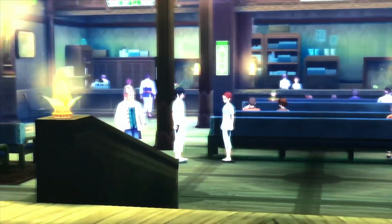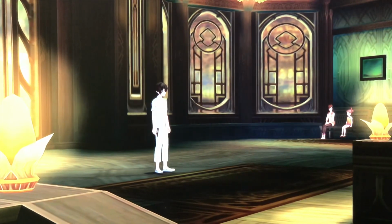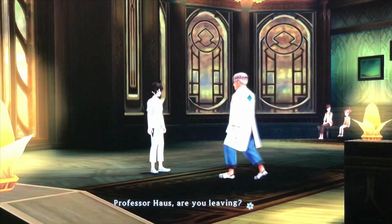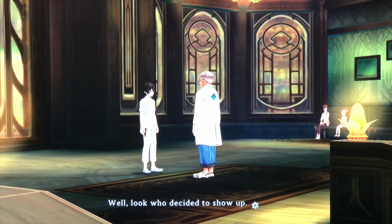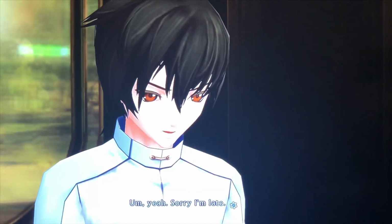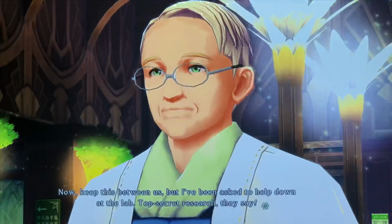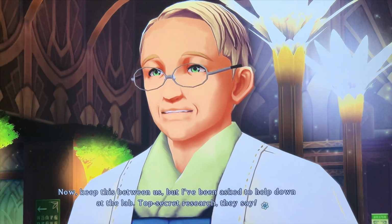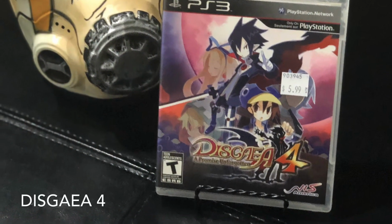So yeah, my suggestion, guys, when you come across this game at this price, which was priced at $14.99, it's still definitely something that you should pick up no matter what, just because the gameplay value of the game is what I feel makes the game worth it. Next up, we have Disgaea 4.